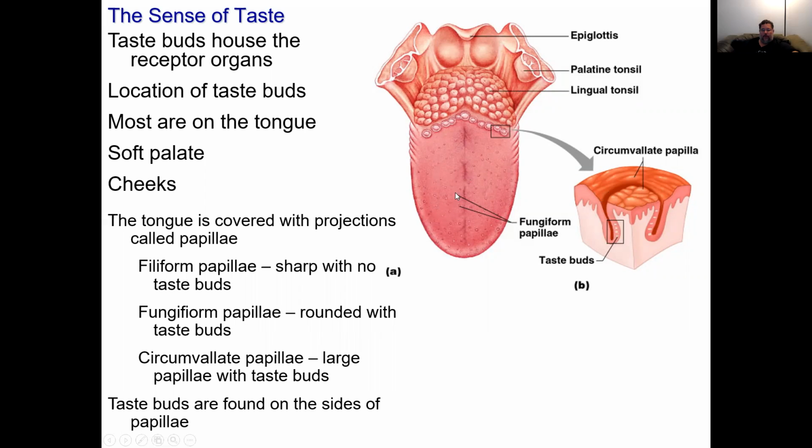So obviously there's all sorts of little projections of papilla that help to move food around in your mouth, and also you have salivary glands that help to moisten your food and help for the fluids to go down into these crevices to reach the taste buds.